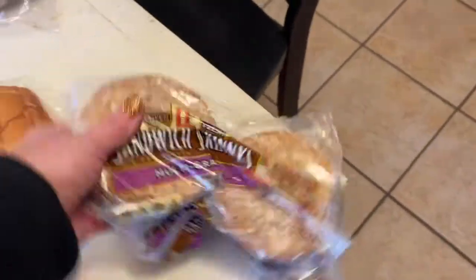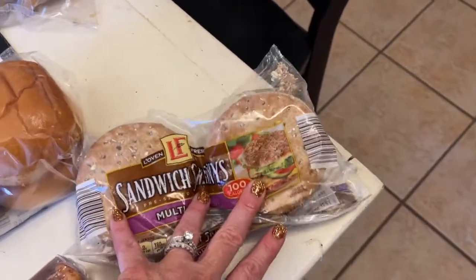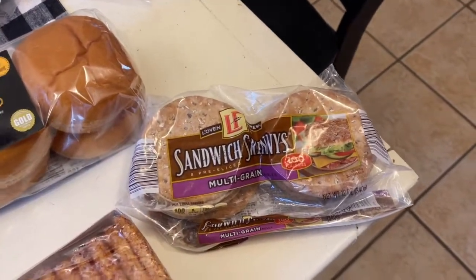And I'm not sure why they gave us these. I'm confused on these. We don't eat these, so I hope, I don't know. They're not gluten-free either, so I can't eat them. I would eat them if they were gluten-free, but they're not. So I don't know who's going to eat those.